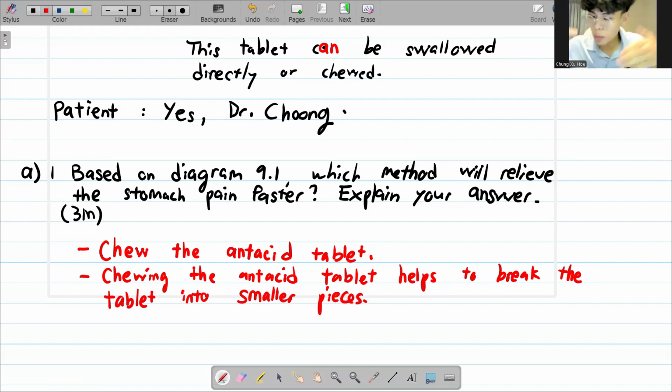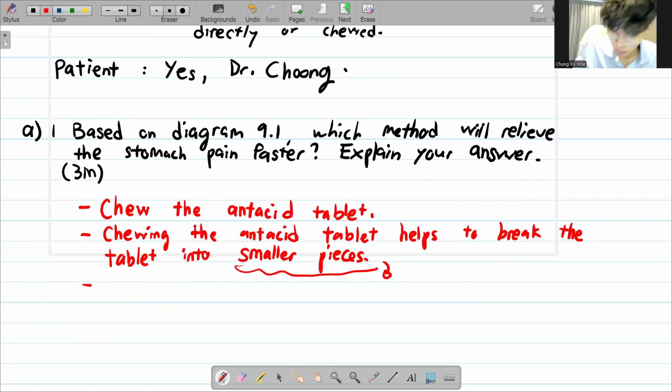Then you try to relate it more. So what you're gonna say is that I chew the antacid tablet. The moment when I chew, I break the tablet into smaller pieces. The moment when I break the tablet into smaller pieces, what happened? What's the relationship between the tablet and my stomach? My tablet becomes smaller, which means this helps to increase the total surface area.